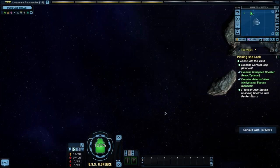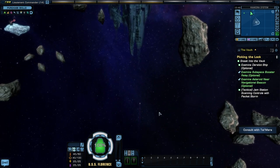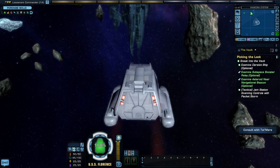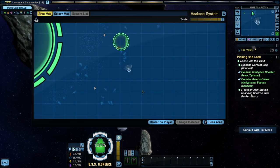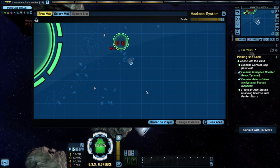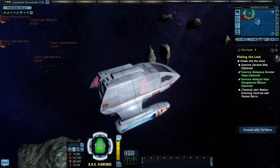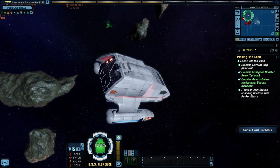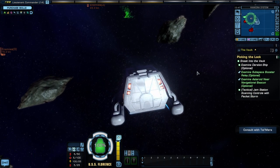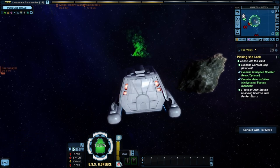Let's respawn. Where are we? There we go. We respawned. Okay. Let's check. Oh, they're still there, aren't they? I'm not even sure if we have to do this final bit, actually, because we know how to get into the station now. Oh, examine derelict ship, optional. Well, we'll give it one more shot, I think. Assuming that's the derelict ship.